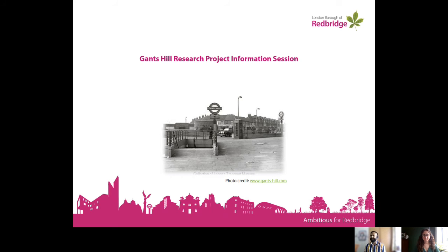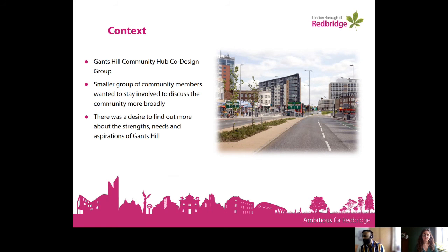The Community Hub research project originally involved a group of about 40 residents across the Gants Hill area, looking initially at questions, design, and the number of people, including us, who wanted to better understand the area, not just in terms of the statistics held by the council and the NHS, but in a way that we can better define the community's strengths. So we now are looking to help shape the vision of Gants Hill, and hopefully we can do that with the research project. So the desire is to find out the strengths and needs and aspirations of Gants Hill.